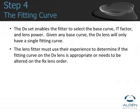The last step is to determine the fitting curve. Now this is where your expertise comes in. There's only one fit curve for each base curve in your set. You have to decide if that is the appropriate fit curve for this patient.